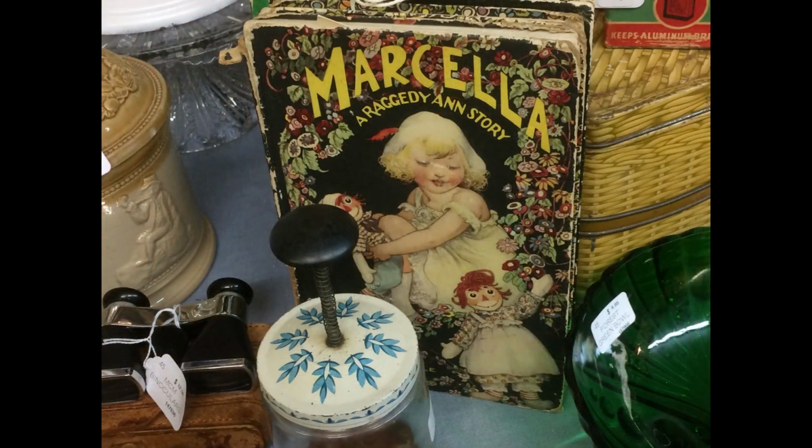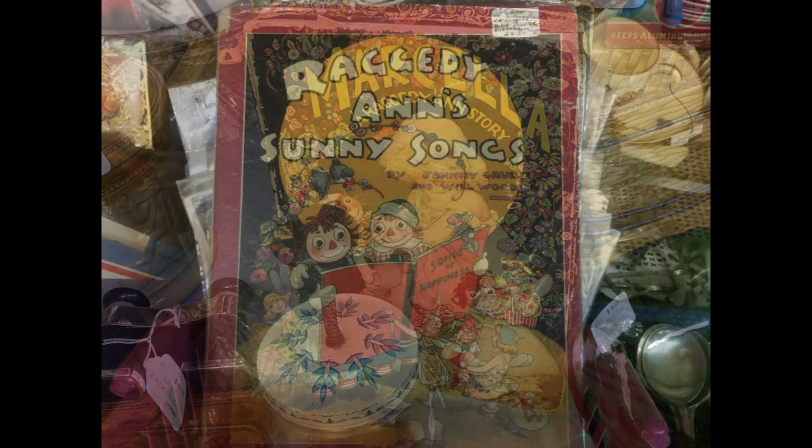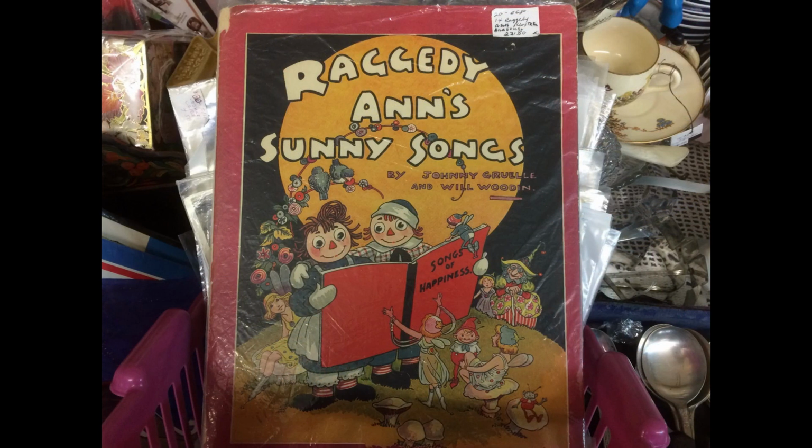Marcella is a Raggedy Ann book by Johnny Gruelle, first published in 1929, and it's still in print. This looks like an early edition. Raggedy Ann's Sunny Songs was published in 1930. Johnny Gruelle wrote the lyrics and Will Woodin wrote the music. The price is $22.50, which seems pretty reasonable.